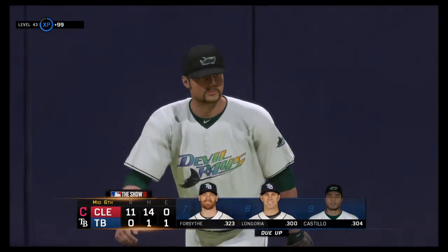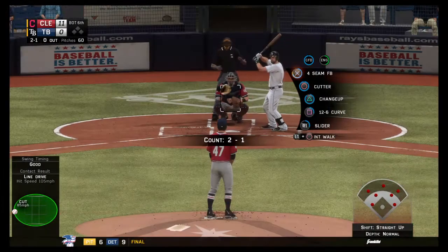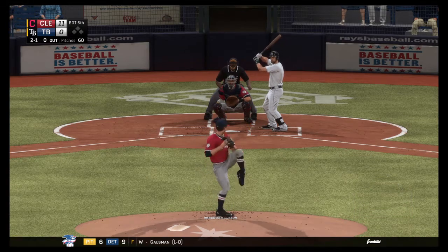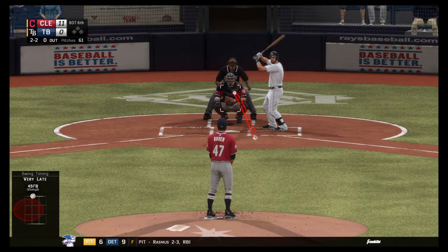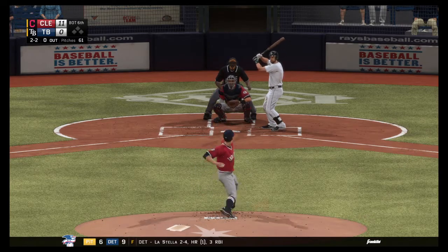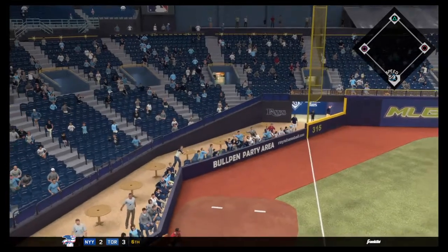Nothing doing for the Indians there, but Logan Forsythe will come in now to start things out here in their half of the 6th as they look for a reversal of fortunes here. The first 5 innings have not been particularly kind to them. Yeah, and I think that's putting it mildly. Just 1 hit in these first 5 innings. They're going to need to do a better job of finding good pitches to hit. But that fella on the mound has not made it easy on him, and that's for sure. Just out in front of that one, still 2-2.